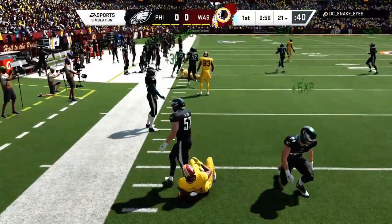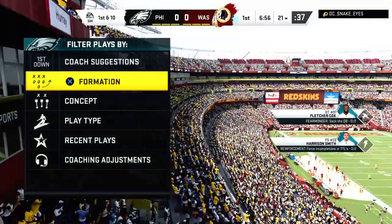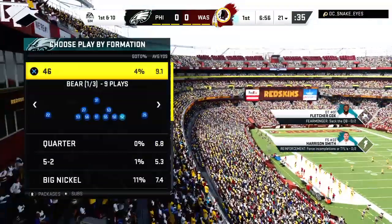And he'll be taken down just past the 20 at about the 21-yard line. At their own 21-yard line.